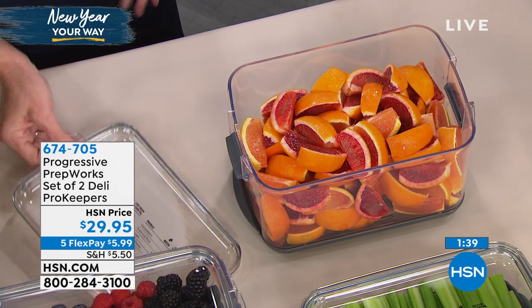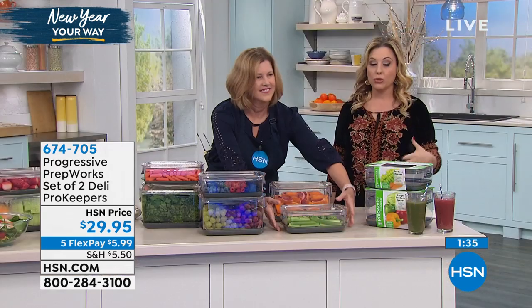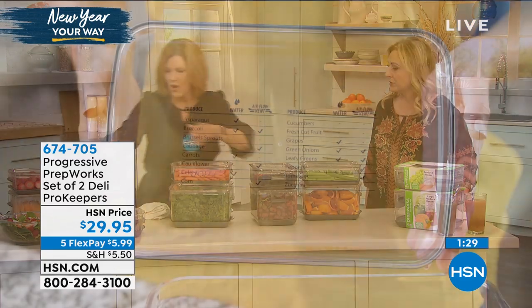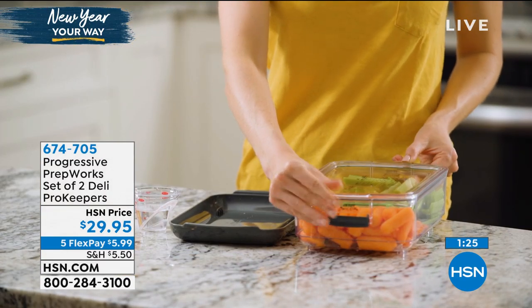When you buy that produce, do you want it to last and be ready for you and be fresh when you reach for it? Of course you do. And for $29.95, in the first month, it'll pay for itself. That's by not throwing away your produce. Well, the lettuces alone. The lettuces are expensive. Produce is expensive.